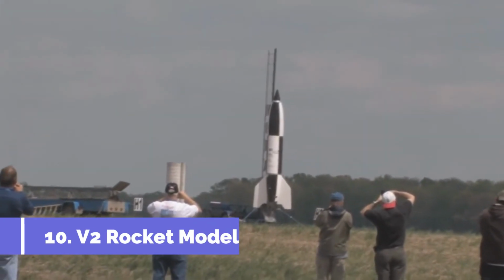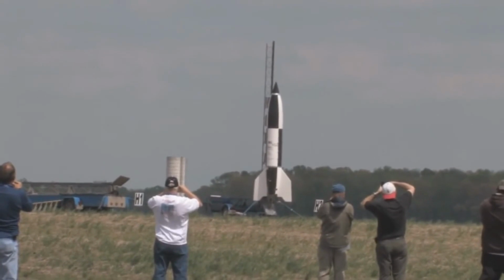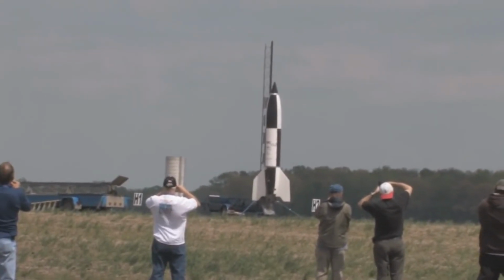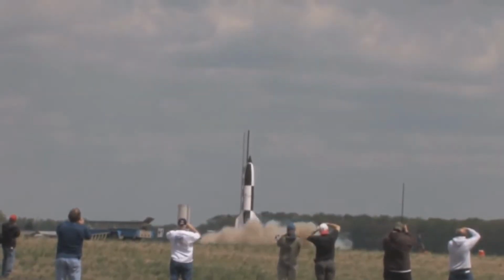V2 rocket model. Few of us have heard of the original World War II V2. It was the first long-range guided missile, which had a deadly purpose, but luckily it was not very accurate. Let's skip ahead a few years.